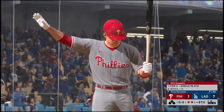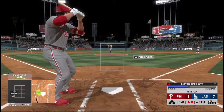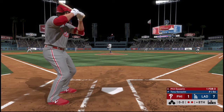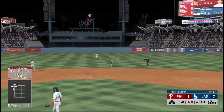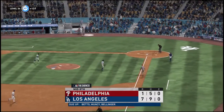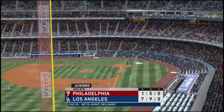Stepping in, Phil Gosselin. He singled his last time up. And now pitch on the way. Hops this one up. Lux is there. And that ends the inning. So no runs, no hits, no errors, and no one left. Home half of the eighth straight ahead. It's the Dodgers 7 and the Phillies 1.